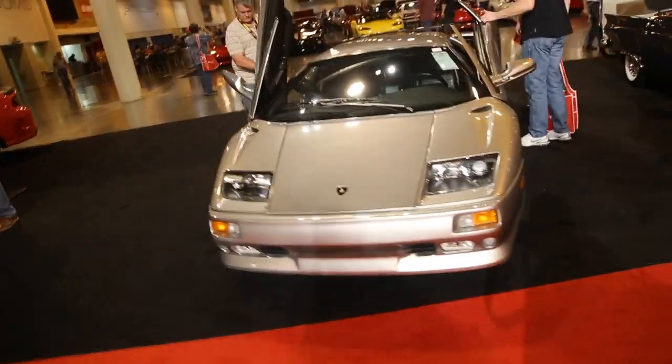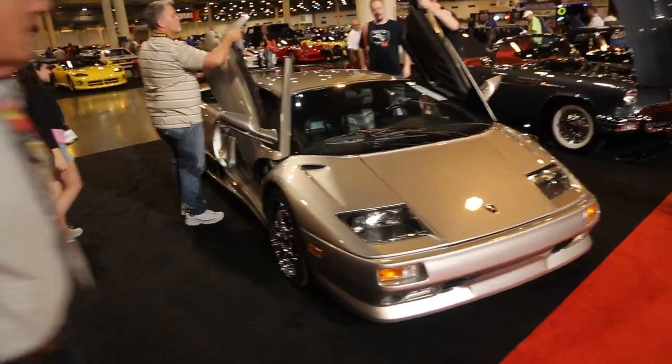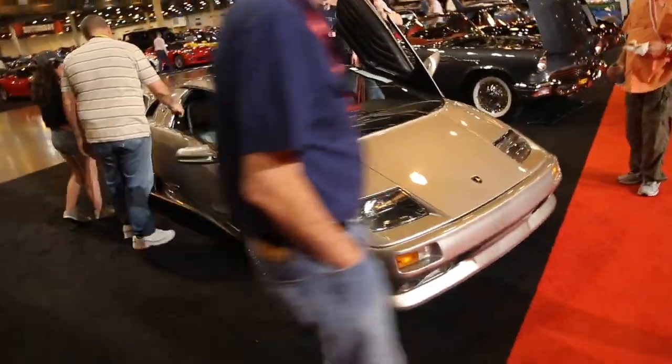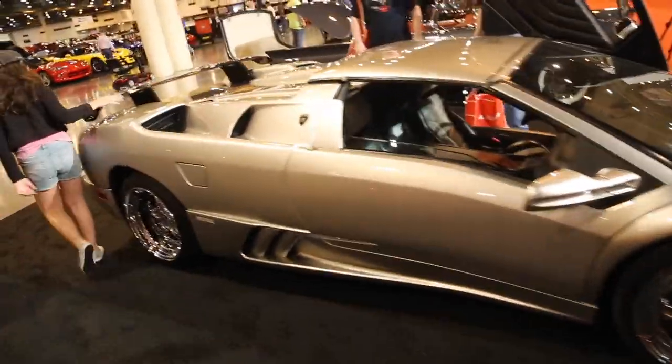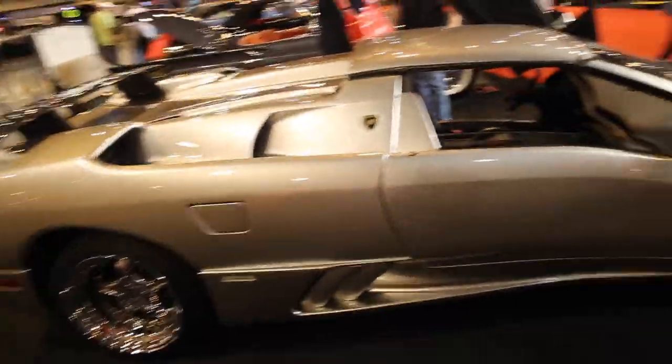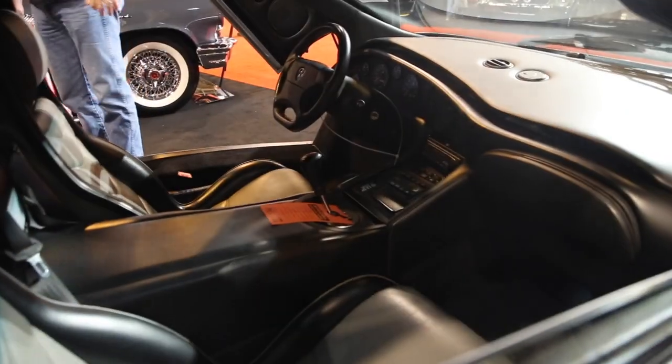Now here we got the Lamborghini Diablo VT. Lamborghinis have changed from when they were their own company to when they're owned by Audi. Still a total beast, though. This thing is kind of the German touch. Gated manual, very nice, always a must.